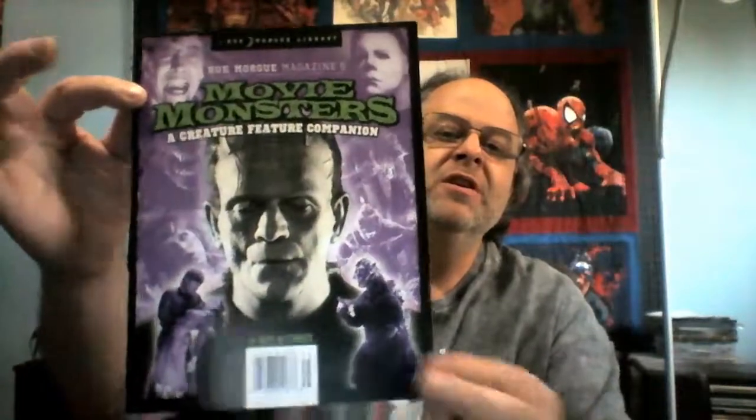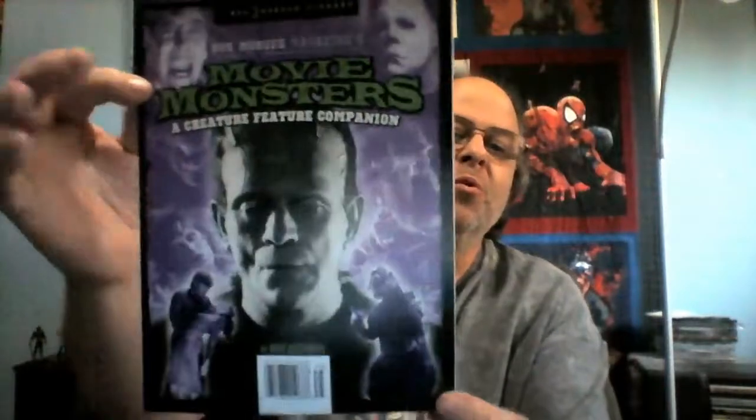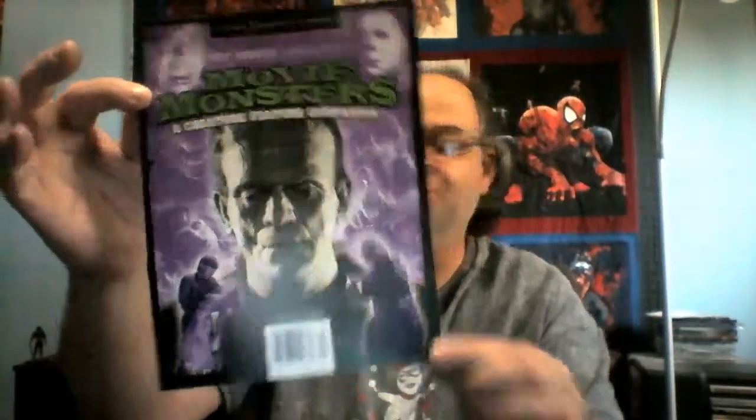And first, I have the Rue Morgue Library Movie Monsters. It's number 12. Can you see that little number 12? In their Rue Morgue Library magazine series, whatever you'd want to call it. I have, looking over there, more than half, but some of the older ones are out of print and difficult to find, and I didn't grab them when they came out. But they're interesting. Just little articles on different movie monsters, types of creatures, and things.